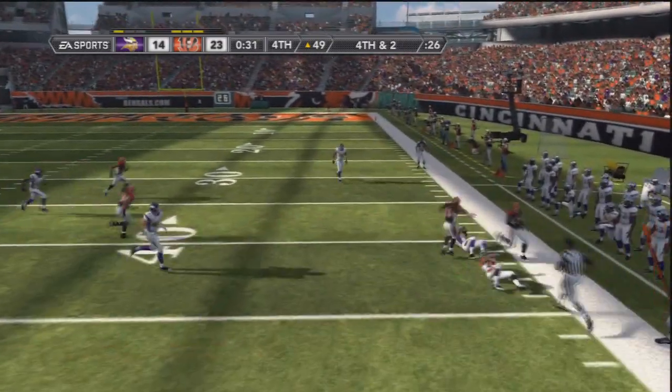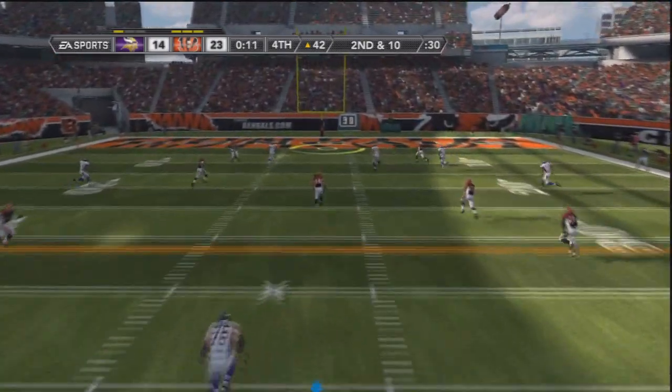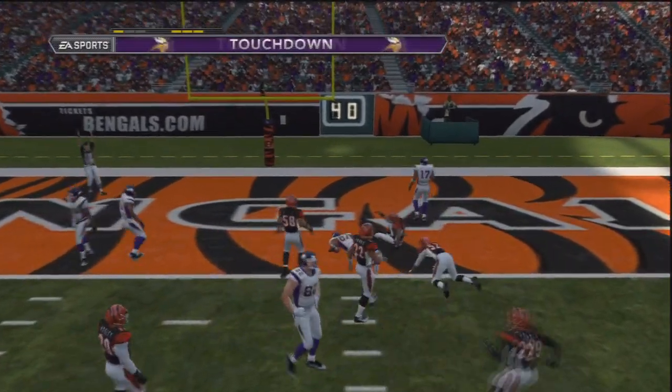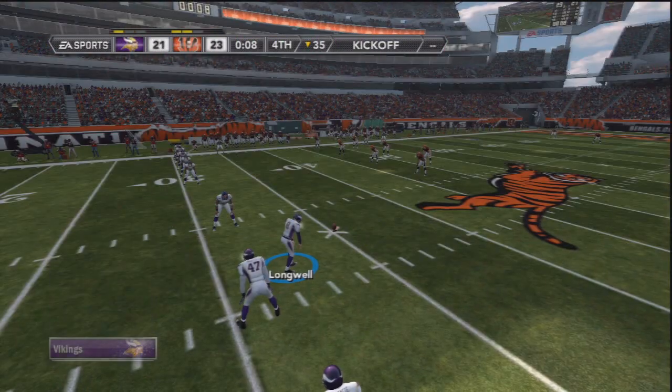Looking right for Harrison. That's a conversion, but got to go quickly, get into the end zone, and get an onside kick. 2nd and 10. Ponder throwing as far as he can, and Harrison goes up and gets it. Tackled into the end zone. Touchdown, Minnesota. They're all excited, but it is still an unlikely scenario. Have to get an onside kick.